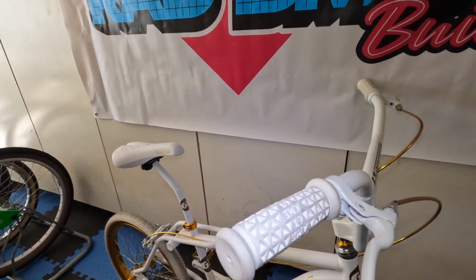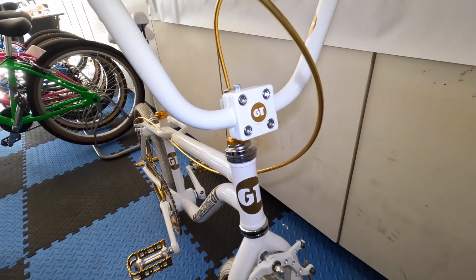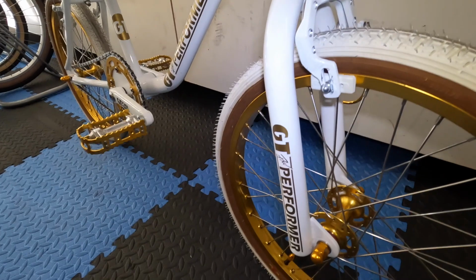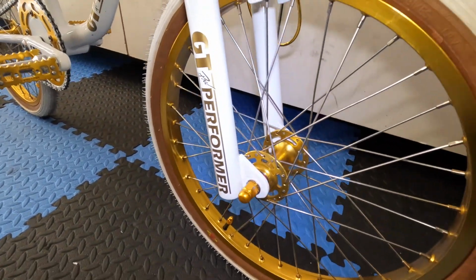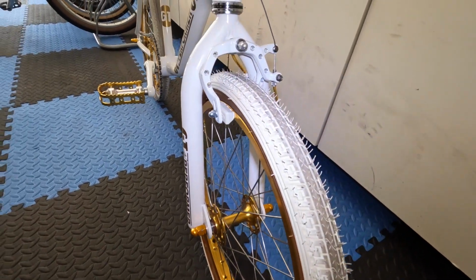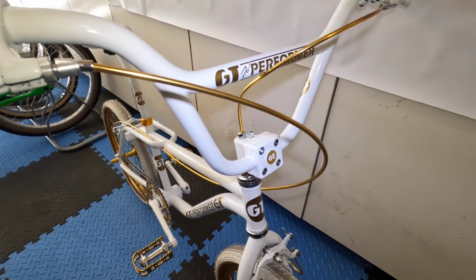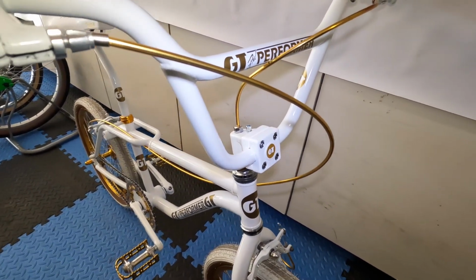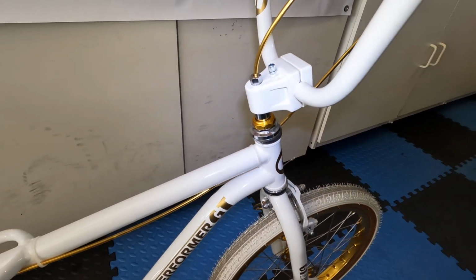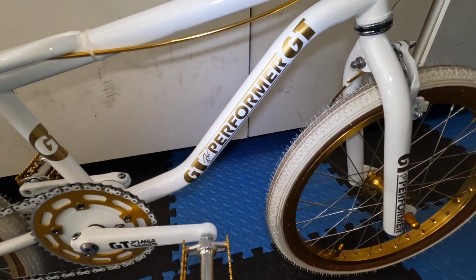It has the GT Amy grips, GT mallet stem with gold decal. It is a repop stem, original old school brakes, A7S style high flange cutout hubs, GT tires. I just put the gold decals on a few minutes ago. They're not quite the right color that I wanted, but it's hard finding gold decals. Gold cables. No, I did not run a gyro. Not a fan of them, and can't find gold cables for a gyro.